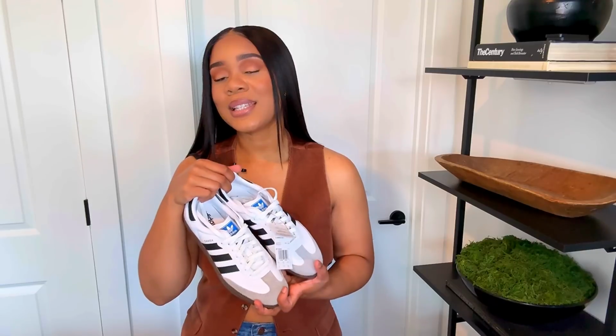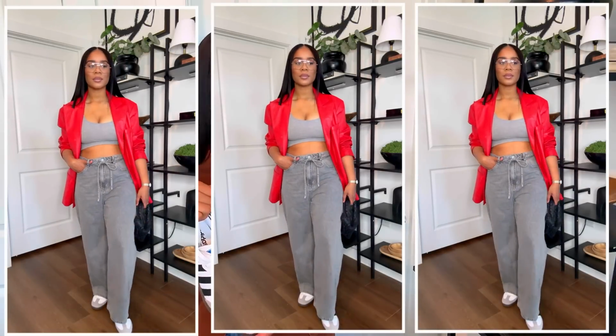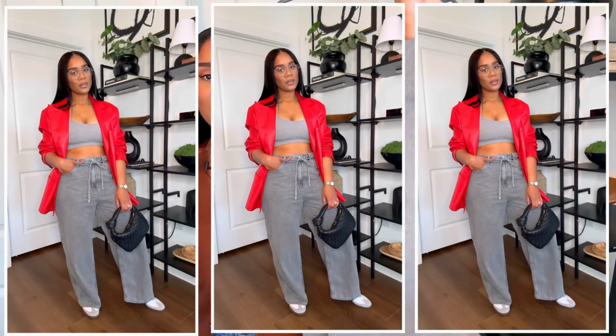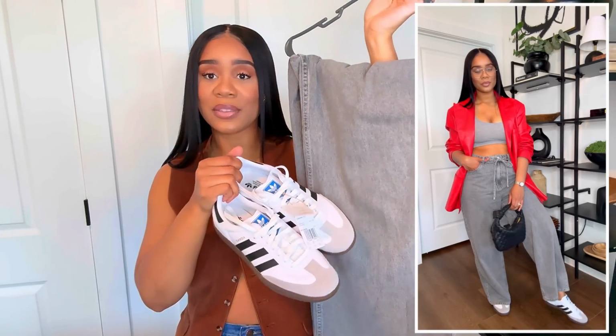So for the styling portion with these, I'm going to be keeping it simple. Not really. So I'm going to be pairing them back with these H&M gray pants. I think these gray pants pick up the gray in the shoes beautifully. I'm just going to be creating a nice monochromatic look by adding on a gray tank. But I'm going to bring a pop of color into this look because it is spring. So I'm going to be styling it back with this red vintage leather blazer.